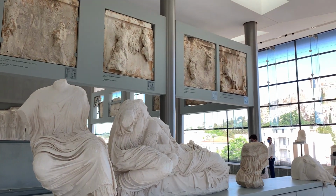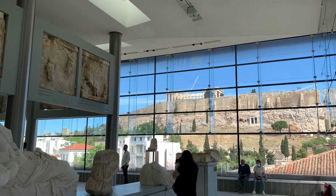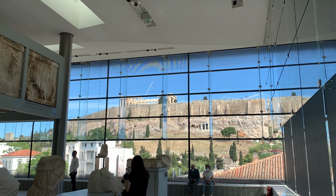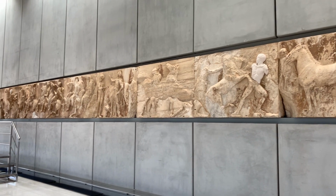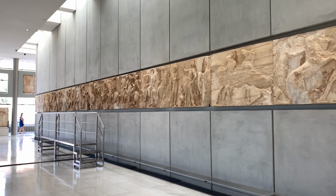The 3rd level is dedicated to the remains of the Parthenon. This space matches the orientation and dimensions of the Parthenon. Here you can see the original parts of the frieze that are still in Greece, as well as copies of the other parts that were taken to the British Museum.